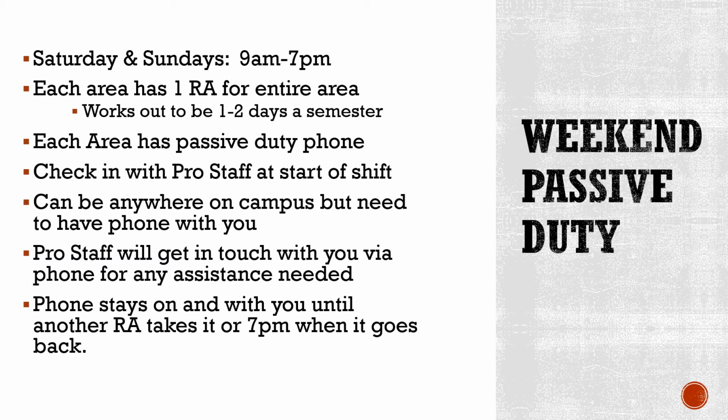RAs are expected to get their duty phone and call in to the supervisor on call. When you begin passive duty, it is important that you turn the phone on and use the walkie-talkie feature to check in with the RD duty phone. The button for that feature is located on the left of the screen.